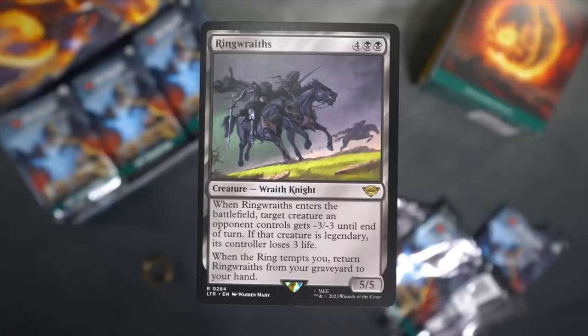6 mana, 5/5, Wraith Knight for 4 black. When Ring Wraiths enters the battlefield, target creature an opponent controls gets -3/-3 until end of turn. If that creature is legendary, its controller loses 3 life. Wow. And when the ring tempts you, return the Ring Wraiths from the graveyard to your hand. Oh my gosh. That's gross.